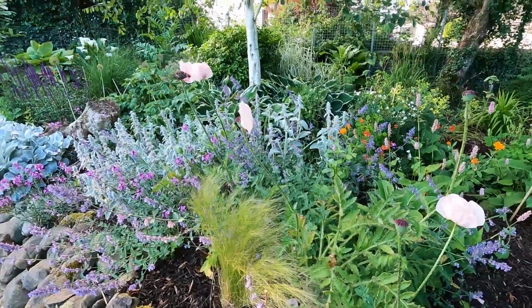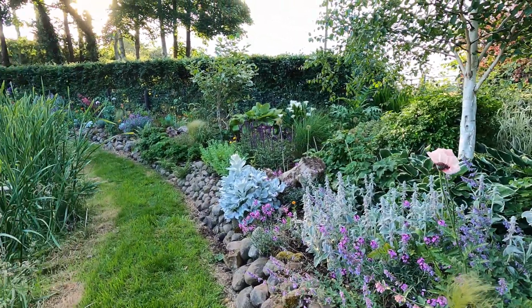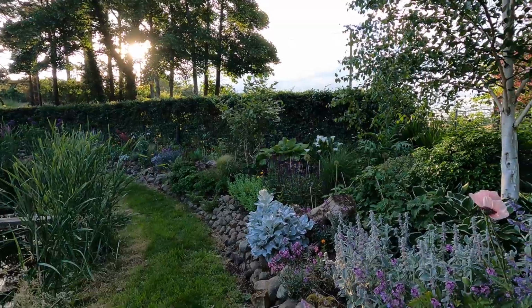And then at the front here is just sort of more silvers, pinks, purples, golds, a little bit of orange. Need to try and get more colour actually in here. I'm lacking orange in here. There's just a wee bit from the calendula.